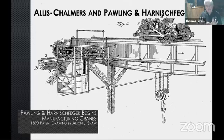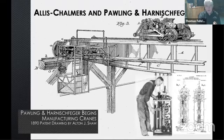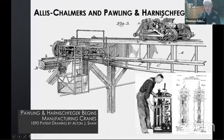Now, as innovative as this overhead crane setup was with Elton Shaw's patent and all that, he needed one other thing to make it work, and he needed a suitable control system. And that brings us to what at the time was called the Compression Rheostat Company, eventually became Allen-Bradley. Lynde Bradley, who was a very young engineer, had developed a compression rheostat device.